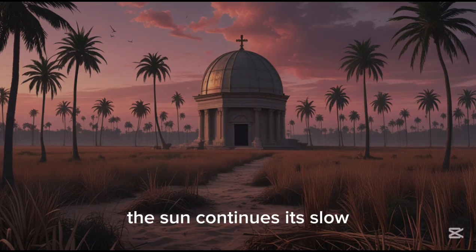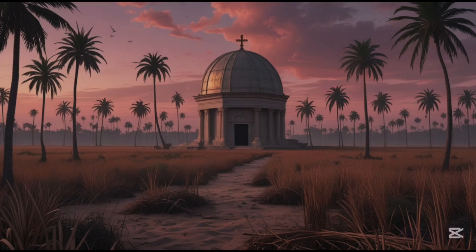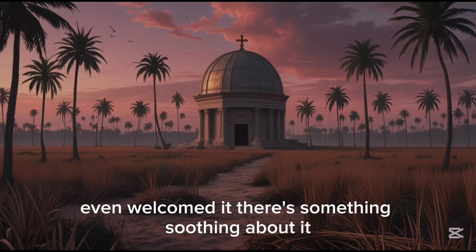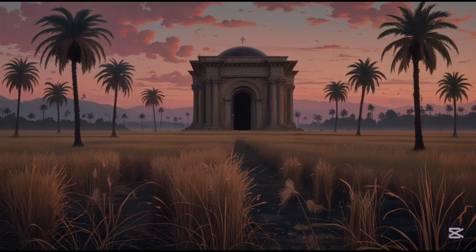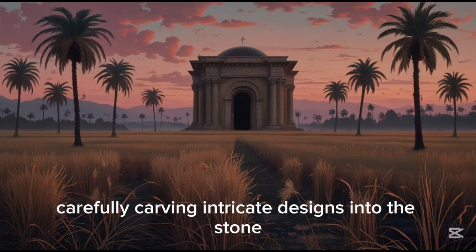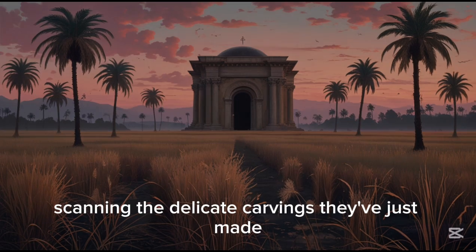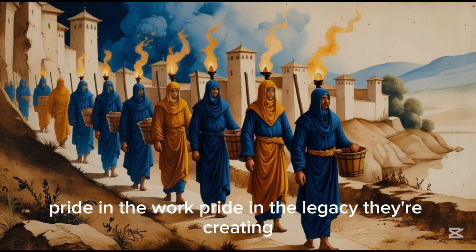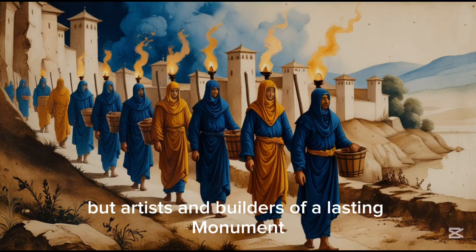The sun continues its slow, relentless climb into the sky, the heat becoming more oppressive as the day goes on. Yet the workers remain undeterred, as though they've become accustomed to the heat, even welcomed it. There's something soothing about it, almost like the sun's rays are a companion in their labor. As the workers shift from one task to another, carefully carving intricate designs into the stone, you see them pause for a moment, hands smeared with chalky dust, their eyes scanning the delicate carvings they've just made. There's pride in their eyes, pride in the work, pride in the legacy they're creating. For a brief moment, they're not just laborers, but artists and builders of a lasting monument.